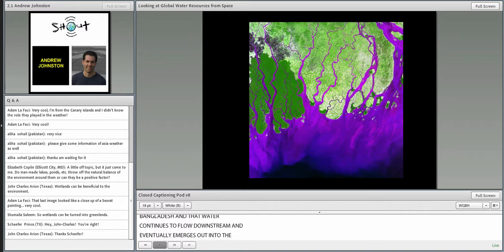So we've just followed the course of one of the world's great rivers. It starts in the mountaintops with frozen ice, and it melts and then flows out into the ocean right here. This color here indicates there's a lot of sediment floating in the water. This dark green area here is an area of wetlands. I see that we've got a lot of questions and comments about wetlands right here.